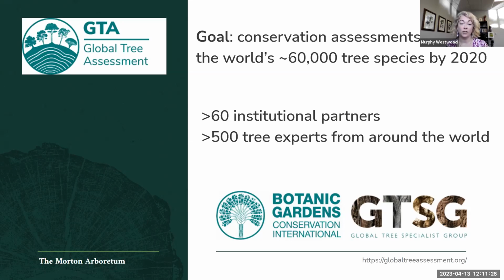So this initiative kicked off in 2015. It was a very ambitious goal to assess that many species in such a short amount of time. And in the last 7 years that it's been going on, there are now over 60 institutional partners involved in this effort and 500 tree experts from around the world contributing data and information and working their way through this big list of trees. When we started this effort in 2015, there were probably fewer than 10 or 15% of those 60,000 tree species that had been assessed at that point. So a huge amount of effort and work has gone into this.